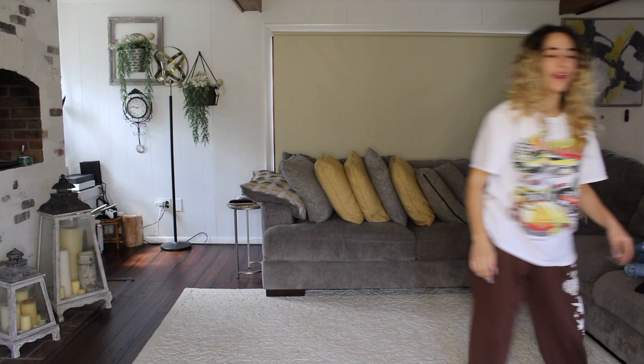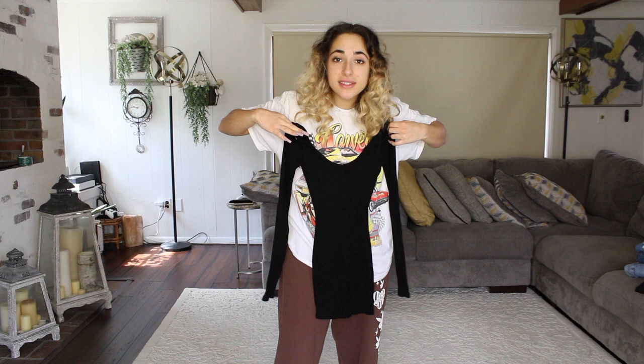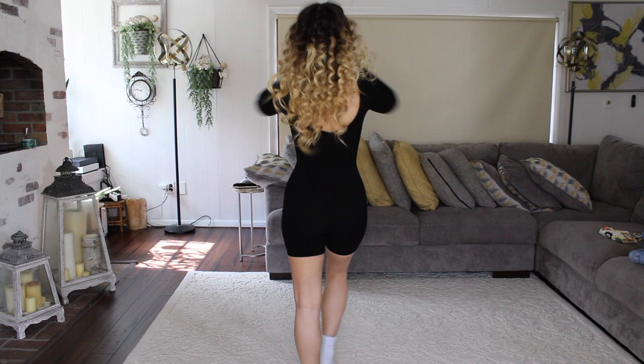Oh, no. I totally lied. That was not the last thing. I got two more things from FASHIONNOVA and I will show you. What do you want to call this? I do not know the definition for it. I'm gonna call it a onesie. Extra small it is. Shorts, really good length. I actually really love this.